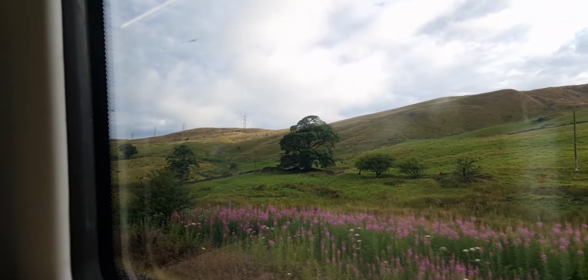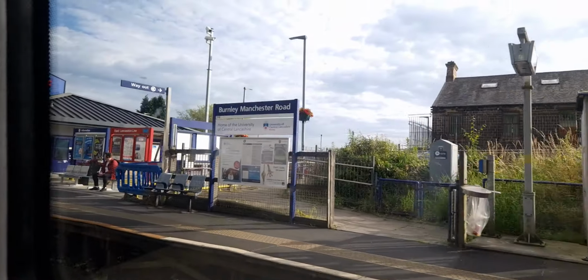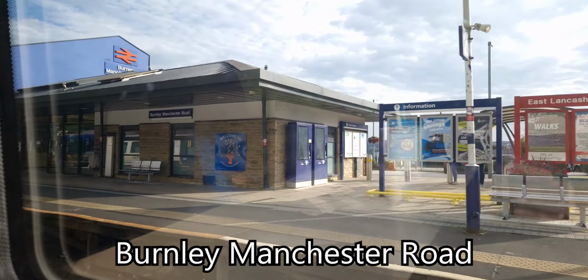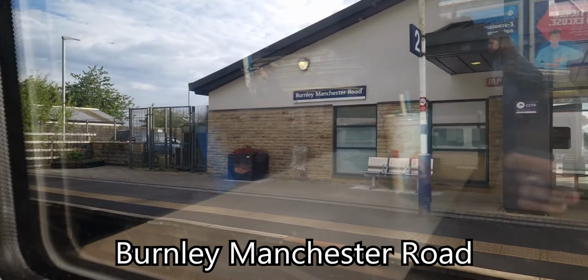Now, going this way, there's definitely some lovely scenery to be admired outside. I mean, look at it. A little while later, we cross into Lancashire and the northwest of England, and we arrive at our first stop in Lancashire, which is Burnley Manchester Road.